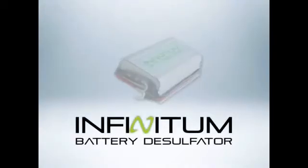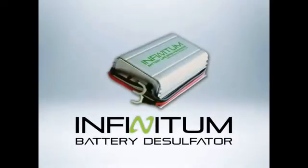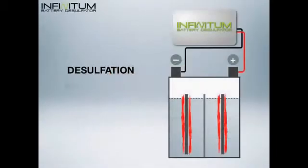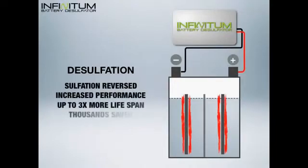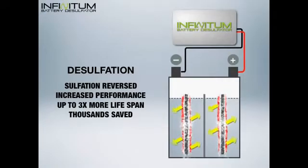Now, with the Infinitum Desulfator, this damaging process can be reversed, providing you with the best possible performance, up to 3 times more lifespan, saving you hundreds or even thousands of your hard-earned money. The Infinitum Desulfator generates an electrical pulse that shatters the crystal formation within batteries, returning essential chemical compounds required for your battery's performance and longevity.